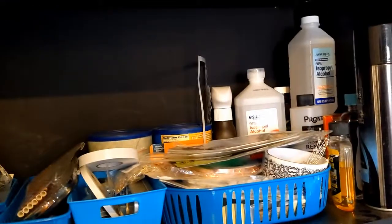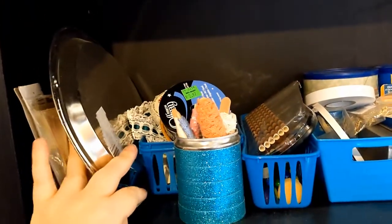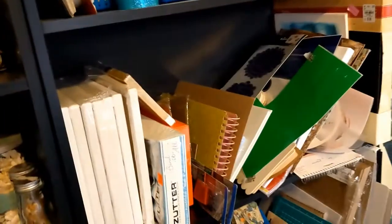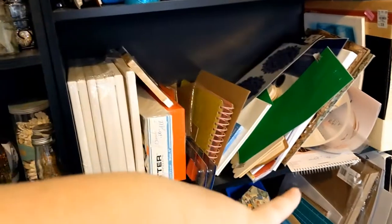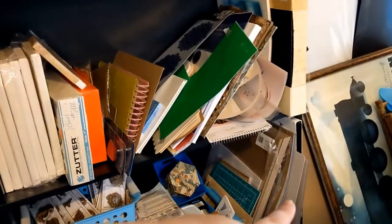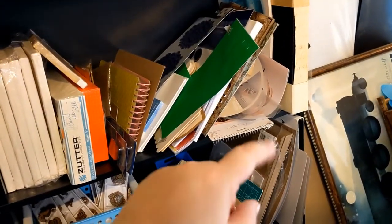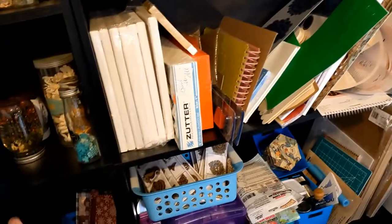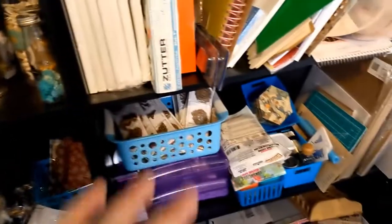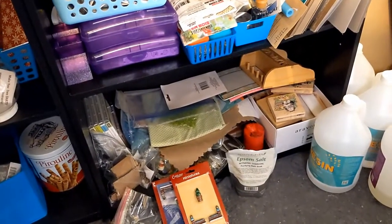I honestly could not tell you everything that's on here. I've got a lot of ribbons, some things to alter. Generally this is my alteration stuff, additional black scrapbooking paper, chipboard, things to use in resin, things to use in other crafting projects. And then that's just the mess down there. So, yeah, we're going to move on from that.